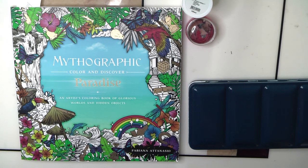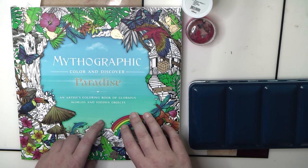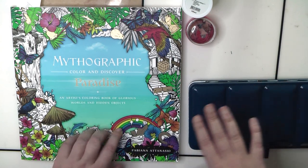But the other reason why I selected this particular page is because I wanted to play with my watercolors. You know that in this book we can work with all water-based media like inkstands, pencils, like watercolors, so I wanted to use it. And you know that I prefer to mask all hidden objects.